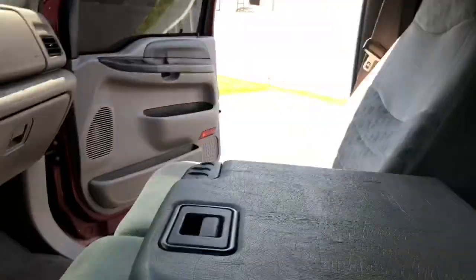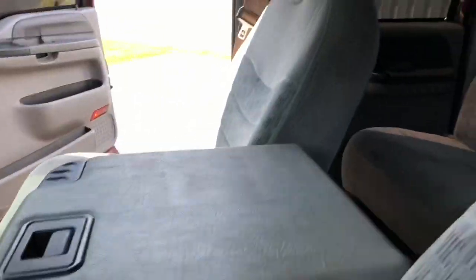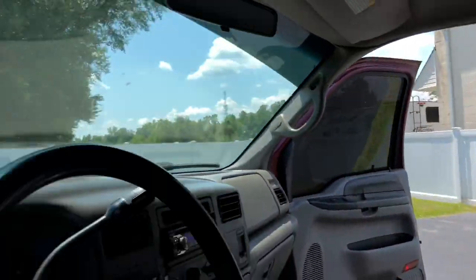A little bit of rip in the seat right there, a little bit of rip right here. It's an XLT, so it does have cloth and flip up right here, and everything in that spot works pretty good. Back seat is pretty decent for the most part. And AC does blow ice cold. AC does blow very, very cold.